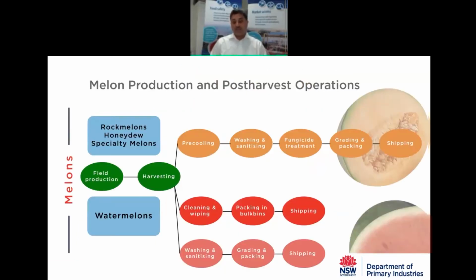In my presentation, I'll briefly talk about the potential food safety hazards in the field and post-harvest systems, but I'll mainly focus on the best practice adoption, how to manage these risks. We know that contamination can occur anywhere along the supply chain, but the highest probability of contamination is in the field.